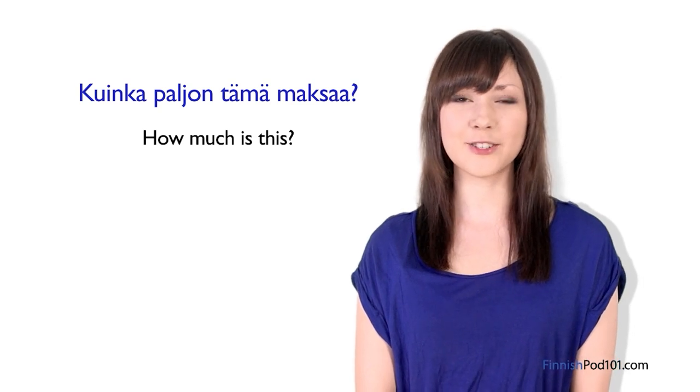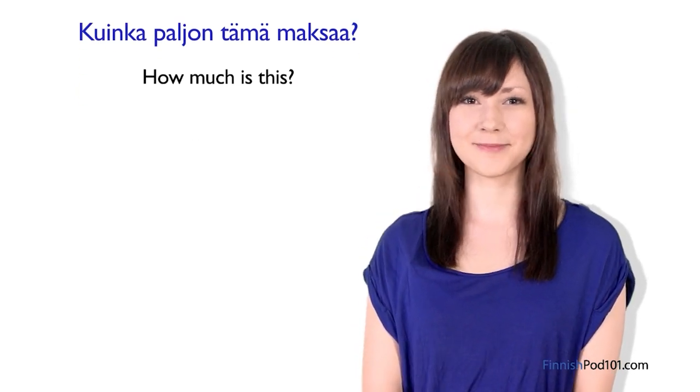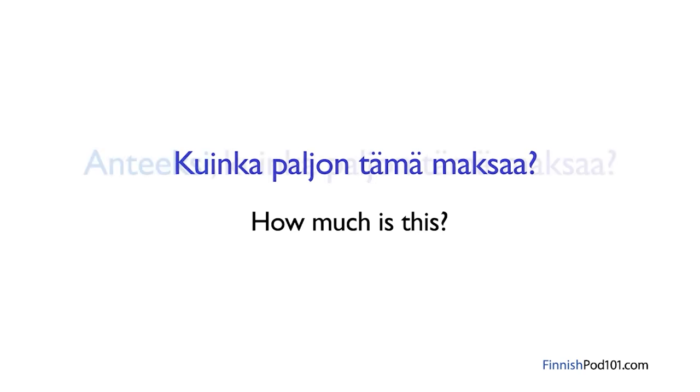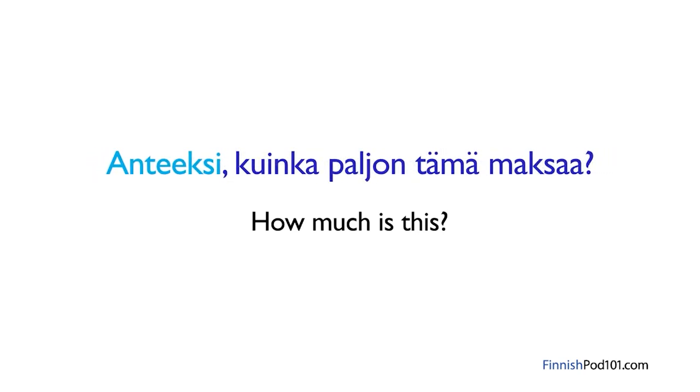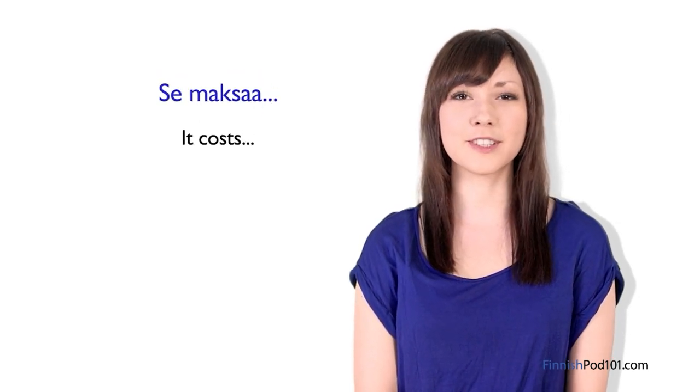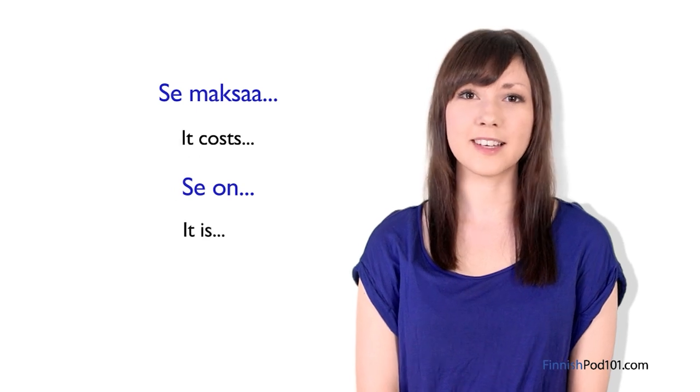Okay, are you ready to go shopping in Finland? Let's go! Imagine yourself in a shop in Finland. You find something you want to buy, and you want to ask how much it costs. Start by saying, anteeksi. Do you remember what that means? Excuse me. Anteeksi, kuinka paljon tämä maksaa? The clerk will tell you, se maksaa, it costs, or more simply, se on, it is.